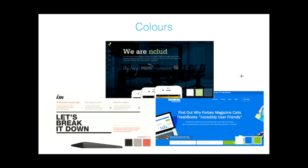Colors. What you want to do is typically stick to a minimal amount of colors and have one accent color. So you see three different websites. The accent color on the bottom left is red. The accent color on the top is green, and the accent color on the bottom right is... okay, it's green. Come on, guys. The idea is that you want to make sure you're not using too much of one color that's overpowering everything else, and you want to stick to an accent color that's very different and highlights things.